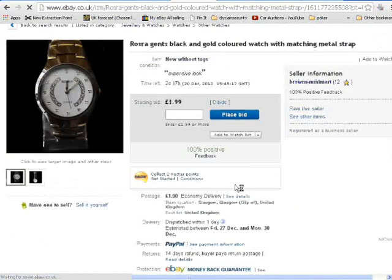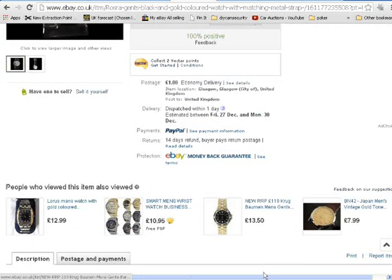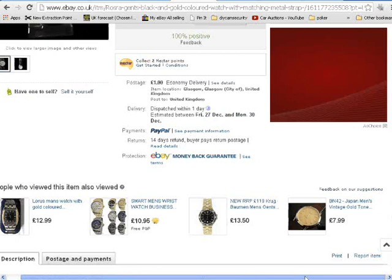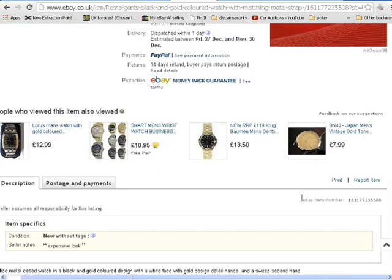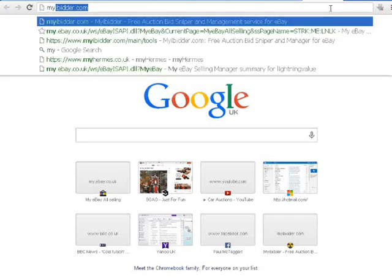So this could be you bidding on whatever, a pair of shoes, a house, a car, anything. So we've clicked this. It's a fairly nice looking watch, and it's in Glasgow. So we scroll down to just below where it tells you about the returns and everything, and on the right hand side you see it says eBay item number. So we want to copy that. We just double click it, right click and hit copy, and that's it copied into the computer's memory, into what's called the clipboard.